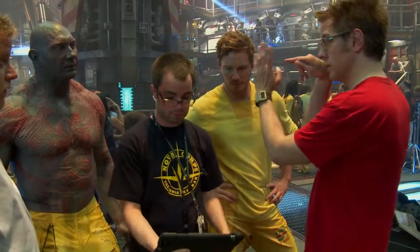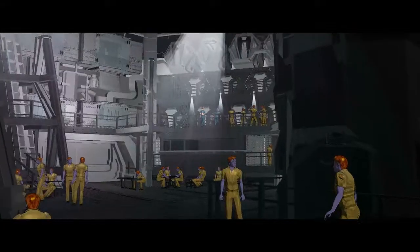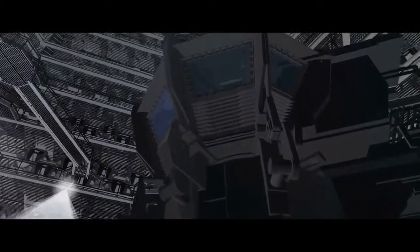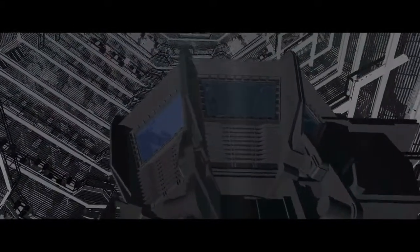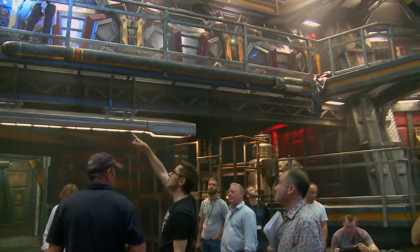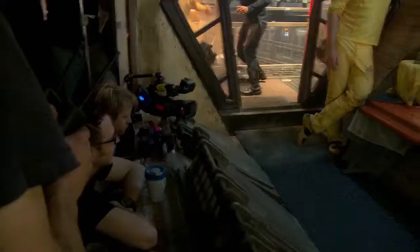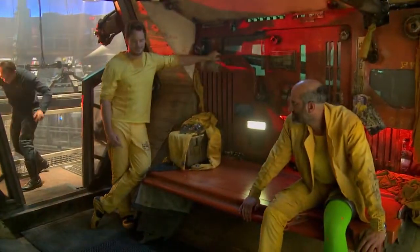We work really closely with James on this, as we do with all of the sets, and also with Previs. Previs then takes our model and starts to actually build the action sequence within that. Then James would come in and say, okay, well, I definitely need this gantry at this height for this particular sequence. I need that cell there.